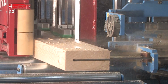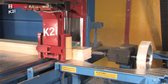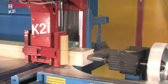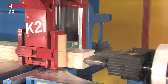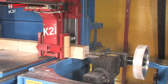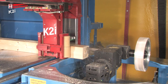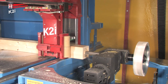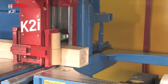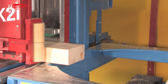The Hundegger software makes it possible to create several variations of hidden joinery. End mill drilling and countersinks can be drilled at any desired angle. The milling for this hidden post base plate is another example of the amazing flexibility of the machine. Beam and end drillings for dowel connections are completed to exact tolerances.